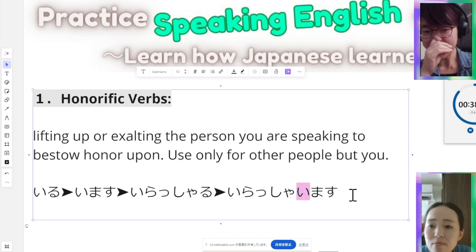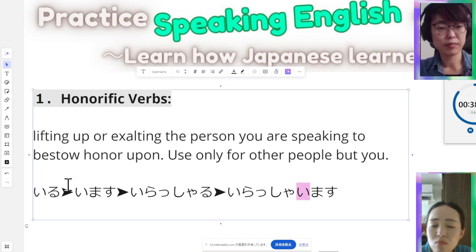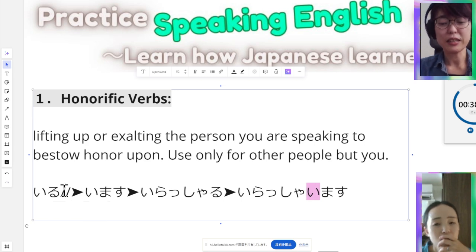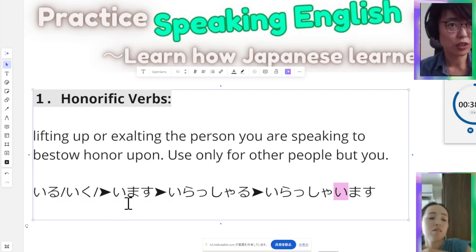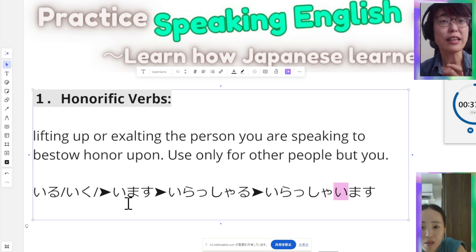By the way, other verbs besides いる also use いらっしゃいます. What is it? It's really bizarre, but other verbs also use いらっしゃいます for their meaning. Not only いる but also 行く. 行く, いらっしゃいます. Okay, let's practice.